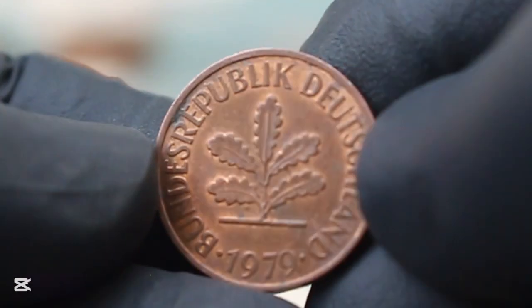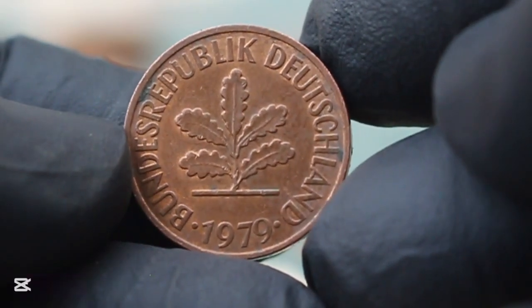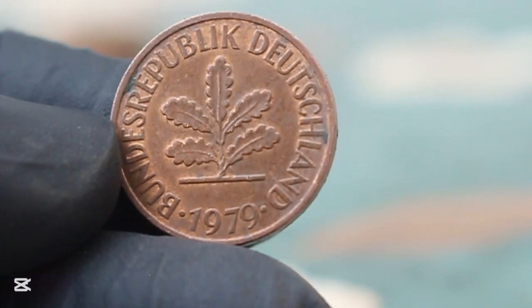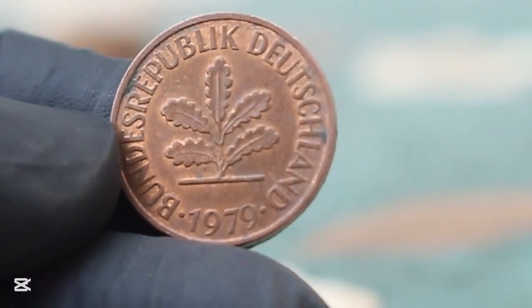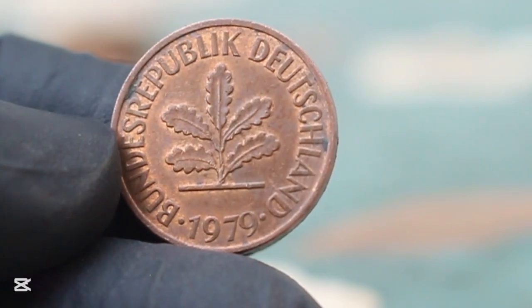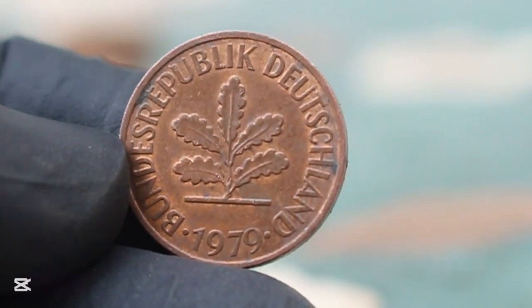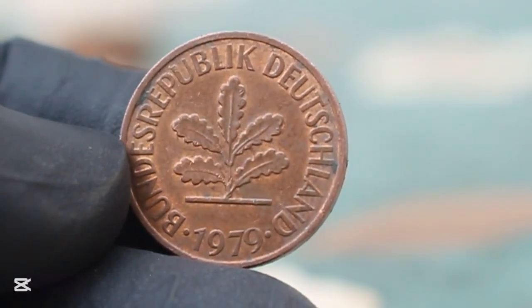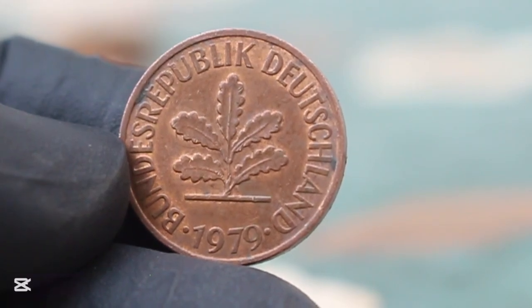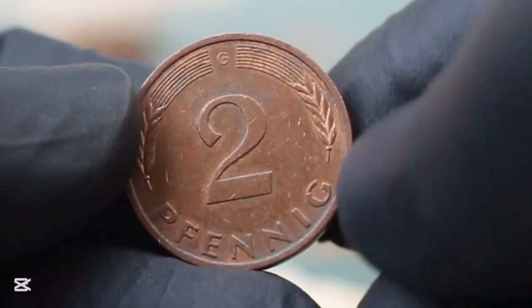The 2 Pfennig 1979 coin was minted during an era when Germany had fully recovered from the horrors of World War II and had become a leading economic power in Europe. The 1970s were a time of relative prosperity for West Germany, and the coin reflects the economic stability of the era. Unlike the post-war 1950 coin, the 1979 2 Pfennig coin was produced in a time when Germany had become a symbol of recovery and strength. The country's currency had been stabilized, and the 2 Pfennig coin was part of the day-to-day transactions of the population.